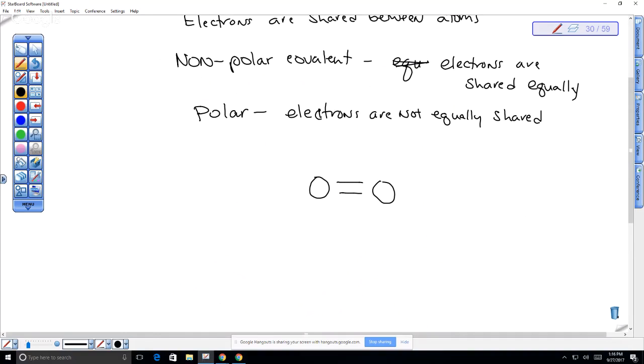What molecule is this? Oxygen gas, right? So this is what we breathe in. So this would be O2. Do you think that this is a polar or non-polar covalent bond?